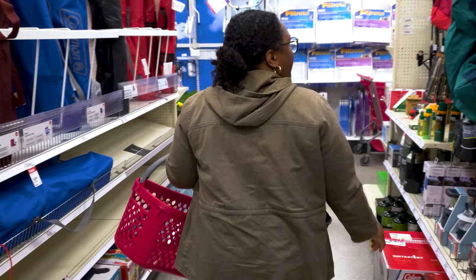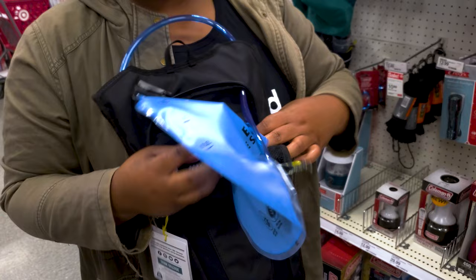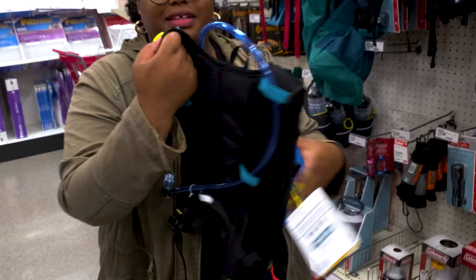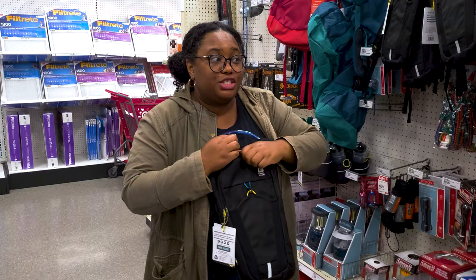Backpack. Oh, right here. So on the inside, let me show y'all. On the inside, it comes with this little bladder thing, which is, this one is 2 liters. And you can fill it with water and ice, and it'll stay cool all day. Then you can just put all your other stuff in here too, instead of carrying around a bunch of water bottles. So I kind of want this. It's $35, and I'm just trying to decide because I already have a backpack and it's just too big to take into the event.